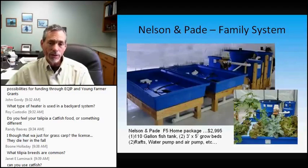For $3,000, you get two 3x5 grow beds, so about the size of a standard office desk, 2 beds, and a 110-gallon fish tank, plus the filters, the pumps. There are no heaters in this system. At least those are optional items. You do not get the fish. The raft styrofoam, I believe, comes with it. But basically what you've got to still look at is some place to put it and some method of maintaining heat to the fish during the winter if you're in that climate, or if you're growing a fish that is sensitive to the cold. But it's a $3,000 system.